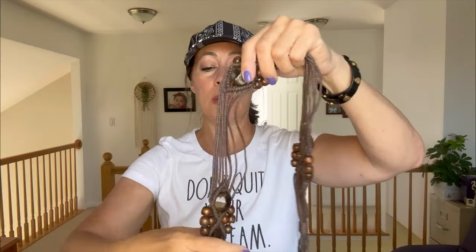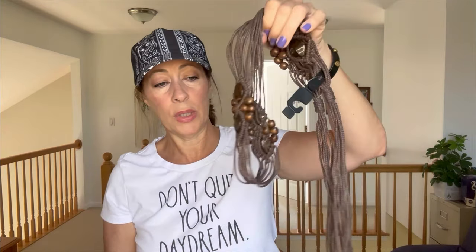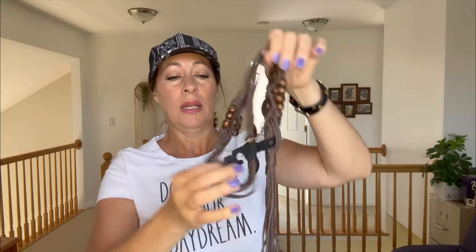Starting with a belt. I believe I paid $1.99 for this belt, and it's just a macrame brown belt with this beading on it. Super cute, and it is new without tags. These types of belts always sell really well for me. They don't sell for a lot of money, but maybe about $20 or so. It should sell pretty quickly. They're very popular. I usually use words like festival, boho, and they do sell really fast. So happy to have found that one.